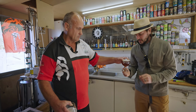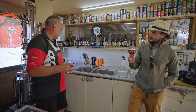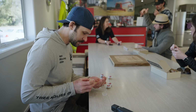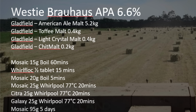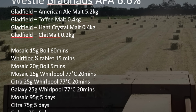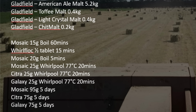All right, so what are we drinking? So it's an American Pale Ale with Galaxy, Citra, Mosaic, I think. Lovely. So we've got some Gladfield American Ale malt, the toffee malt, which we just had over at Gladfield, which we enjoyed very much. We've got some light crystal malt, and a small amount of chit malt. And then in the boil, we've got some Mosaic as bittering. We've got some Whirlfloc, of course, a little bit of Mosaic, Citra, Galaxy in the whirlpool, and then some Mosaic, Citra, Galaxy in the dry hop.